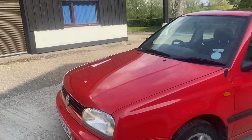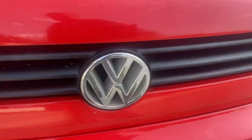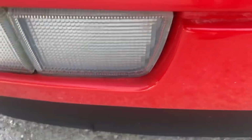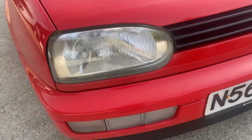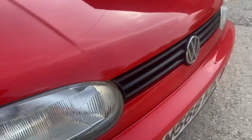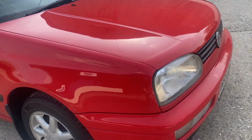We're in Hampshire, and I'm going to start with the front. If I get up close here, there's actually a distinct lack of stone chips on the front, a couple on the bumper, which you would imagine, but otherwise that's all very bright, good headlamps, not cloudy, all in good condition. Back in those days, they were actually still fitting glass, I think, so that looks pretty good.